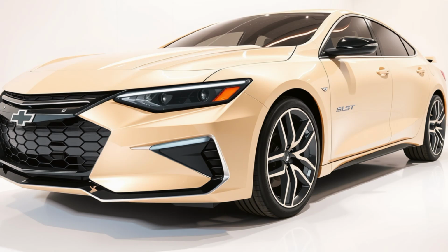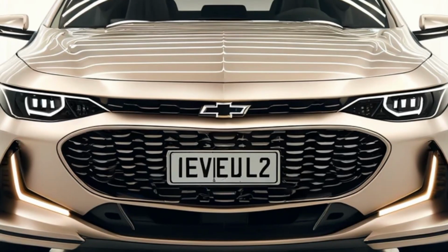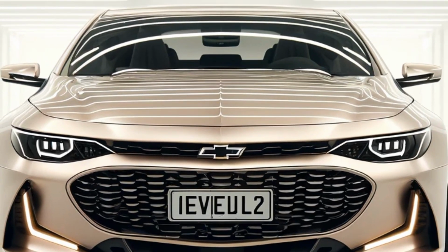If you're in the market for a muscle car that offers modern features and incredible driving performance, the Chevy Chevelle Malibu SS should definitely be on your radar.